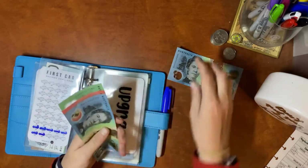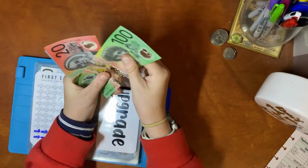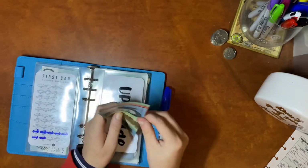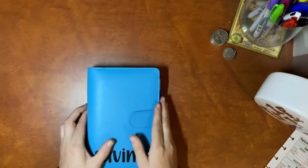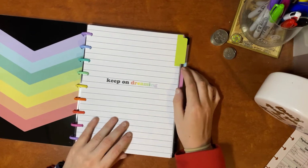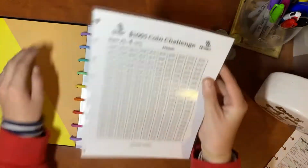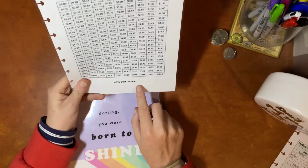So I'd like to get this laptop, which is now at 102, 4, 6, 7, 8, 180. And then I've got my happy planner. Got it off Washi Gang for $20. This $5 coin challenge from the debt debacle.